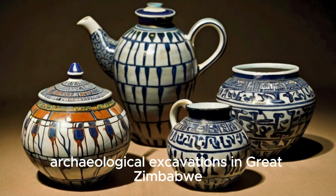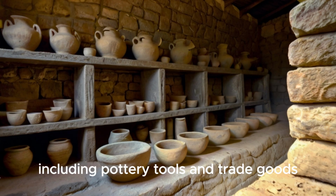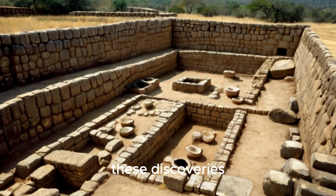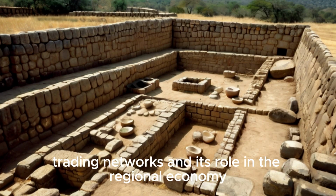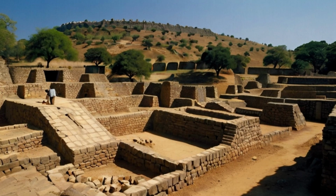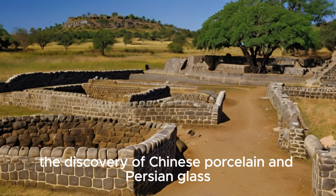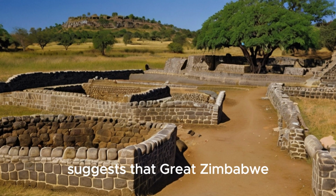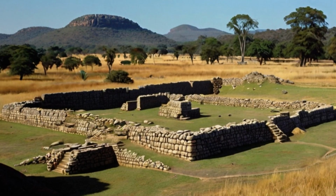Archaeological excavations in Great Zimbabwe have revealed a wealth of artifacts, including pottery, tools, and trade goods. These discoveries provide evidence of the city's extensive trading networks and its role in the regional economy. Furthermore, the discovery of Chinese porcelain and Persian glass suggests that Great Zimbabwe was connected to distant markets through intermediaries.